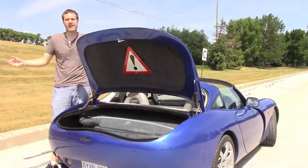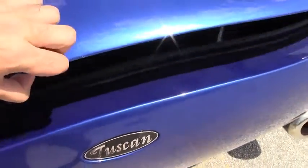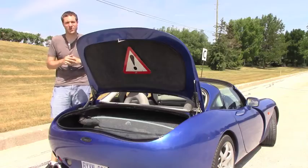There is one practical thing about the TVR though, and that is its trunk, which is surprisingly large, presumably so that it can hold a lot of wrenches and tools if you have to work on it on the roadside.